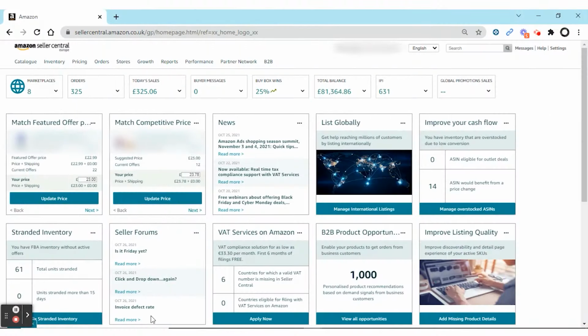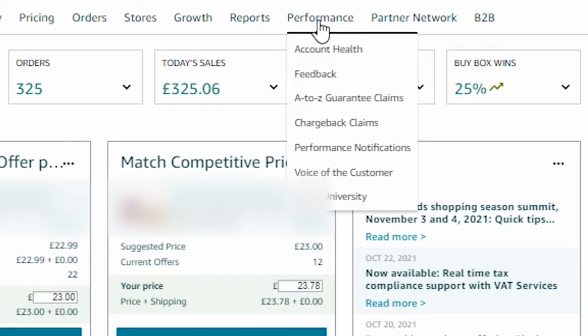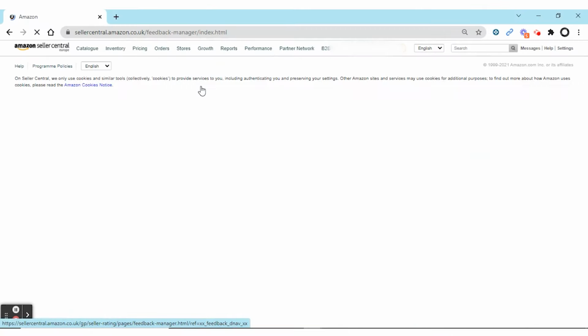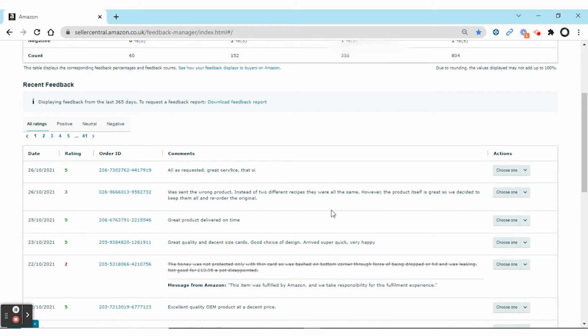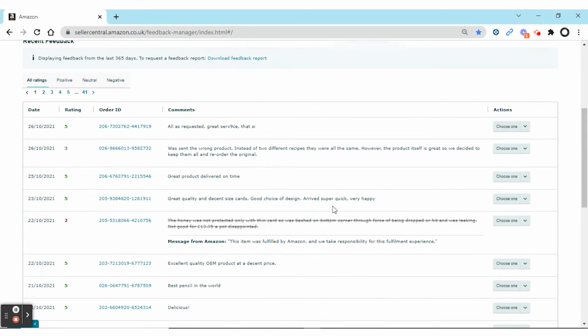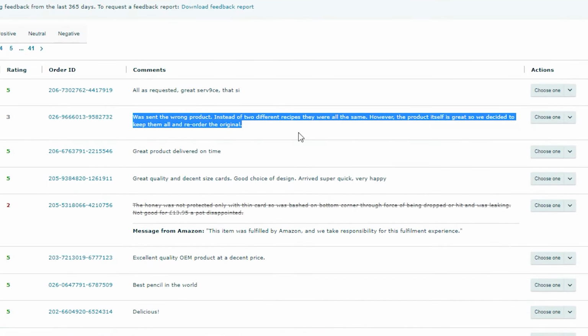Okay, so here we are in my Seller Central, and we're going to go through getting feedback removed. So first things first, what you want to do is go up to performance up here, and we're going to go down to feedback. So let's go to the feedback, and then go to the feedback manager, which we talked about before. Now this is the old format, but no problem. So here we are, we're in. Now you've got a lot of feedback here, and you can probably see one of these has got a 3-star just at the top, and there's the order number, and it says they were sent the wrong product. So we think, oh, possibly a fulfillment issue here.